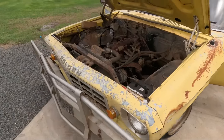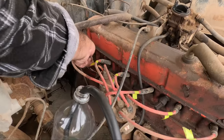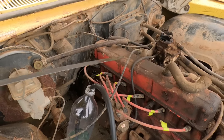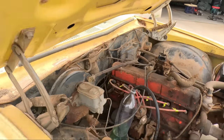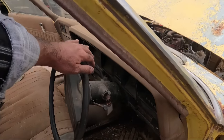I'll tell you what I want to do. I actually don't think it's got enough transmission fluid to even engage, but I'm going to pull it into gear. Into gear.